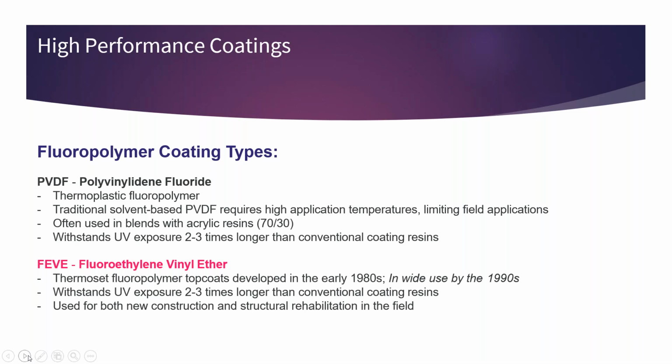The other type of fluoropolymer system, which we'll be spending most of our time reviewing today, is FEVE. And there's many ways that people pronounce this. So if you're thinking, what is FEVE? I thought I was listening to the FEVE webinar. Well, that's because a lot of people call it FEVE, but I've heard it pronounced several ways. So as not to offend anyone, I just stick with FEVE.